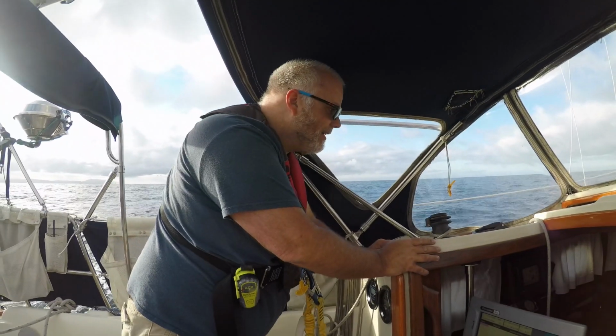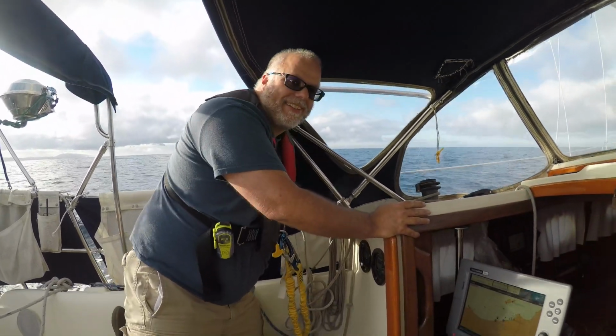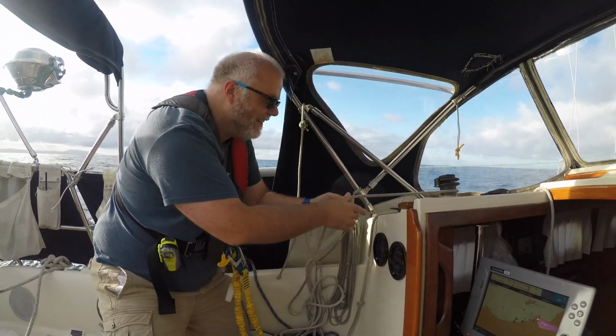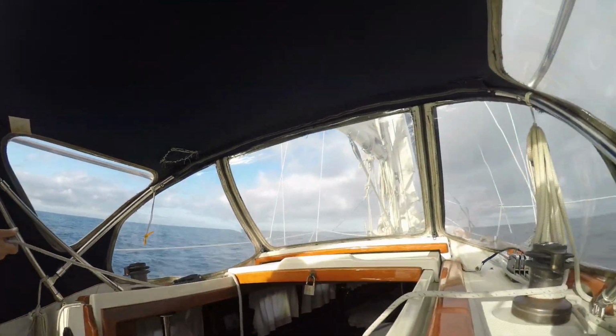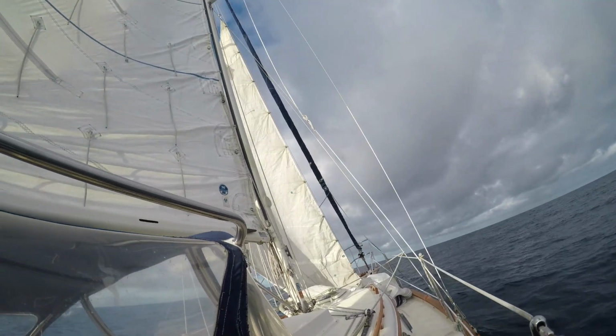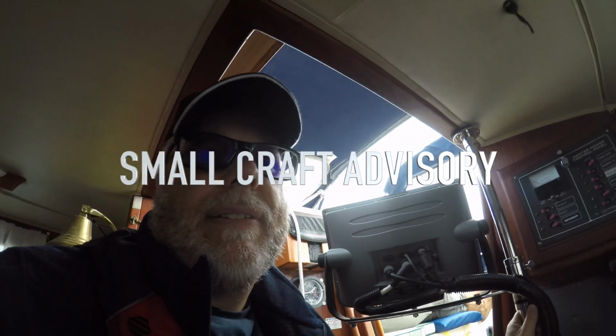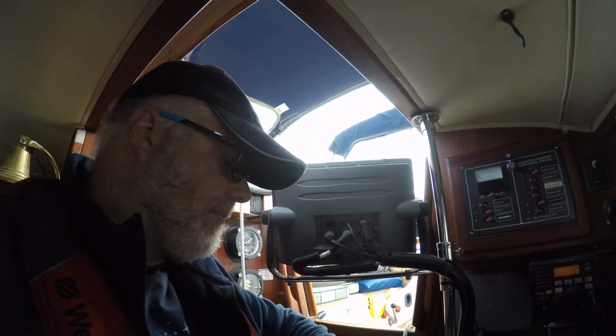There is a small craft advisory here. We were under that about an hour ago. Here's Mark pulling the line. Which line? For the staysail. Small craft advisory remains in effect from 3 p.m. this afternoon to 3 a.m. Monday.